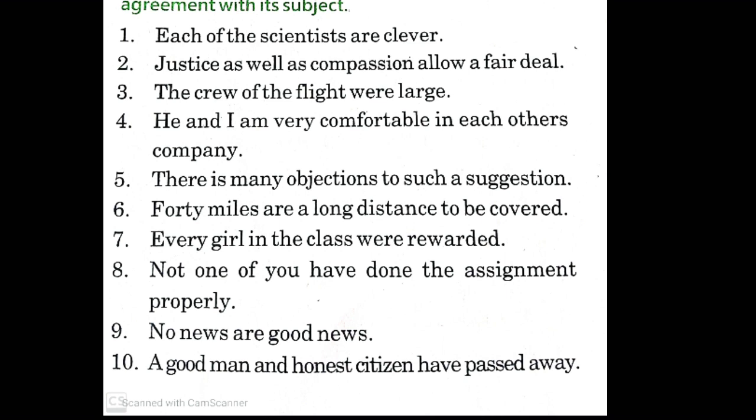There are many objections to such a suggestion. 40 miles is a long distance to be covered. Every girl in the class was rewarded. Not one of you has done the assignment properly. No news is good news. A good man and honest citizen has passed away.